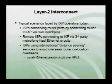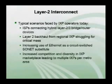Remote ISPs will use some intermediate third party, possibly within the metro area, possibly long haul, to provide something that looks like an Ethernet circuit to connect into the exchange. Increasingly fashionable are what are called distance peering services, where instead of physically locating a router at a data center where the internet exchange is, it may be in a completely different country, and it's being backhauled over some pseudo-wire circuit, typically Martini tunneling over MPLS.